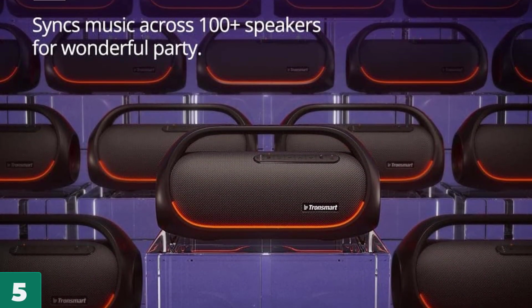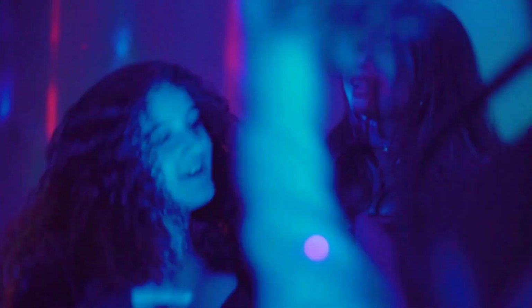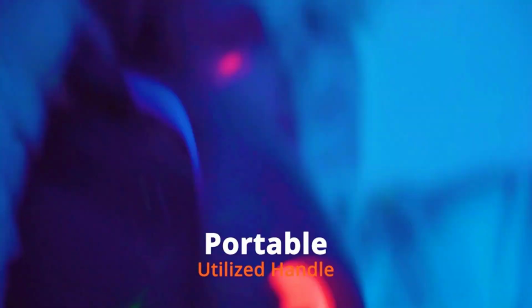Number 5. Tronsmart Bang 60W Bluetooth speakers with subwoofer, IPX6 waterproof loud Bluetooth speaker with 7 LED color light, 24H playtime Bluetooth portable speaker with handle for outdoor, party.